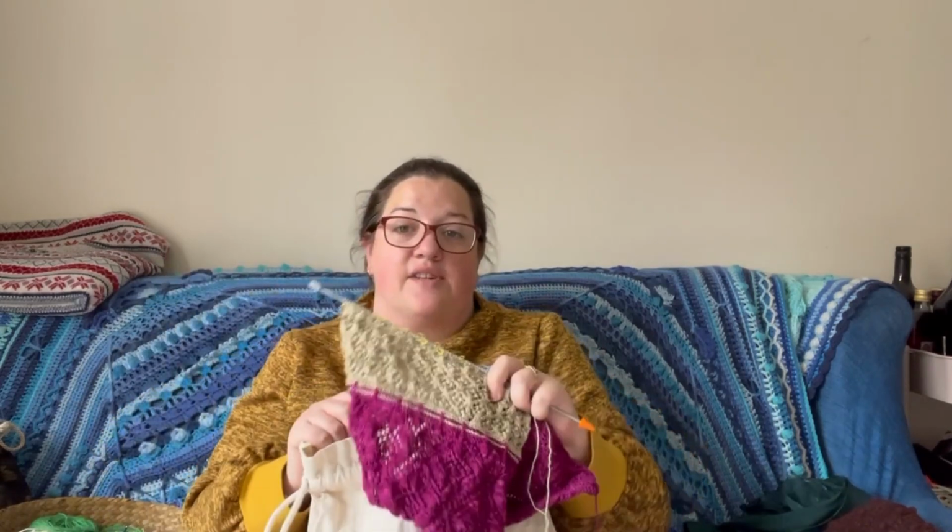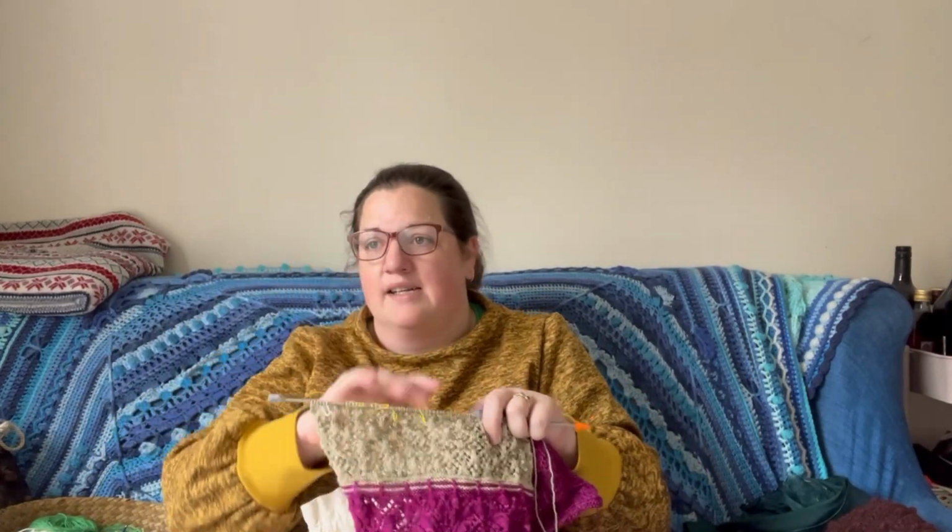And I have to say, it is quite nice to be knitting on straights. I learnt to knit on straights, but I mostly knit on circulars these days. So it's making a nice sort of change of pace to knit on straights. I won't be doing it all that often, but yeah, nice change of pace.